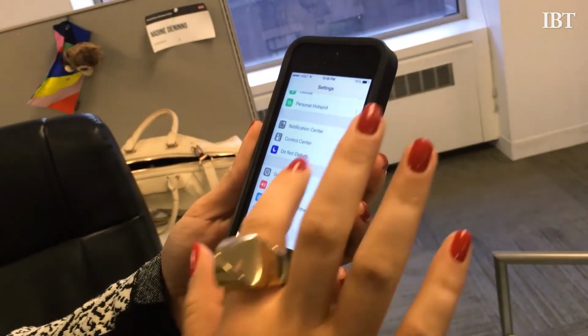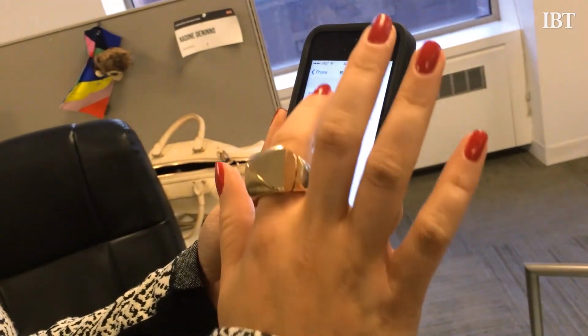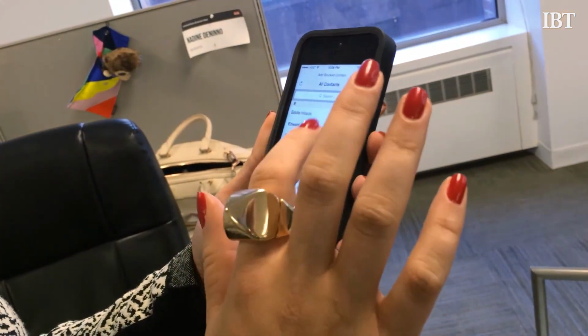I'm really obsessed with the block feature that you could pretty much block every telemarketer, every bill collector you have, every ex-boyfriend, every stalker. It's pretty much saving my life right now.